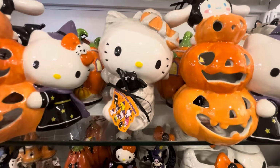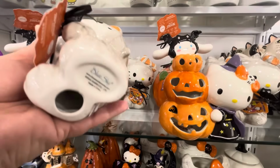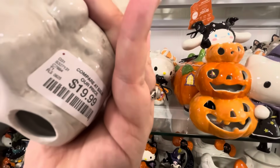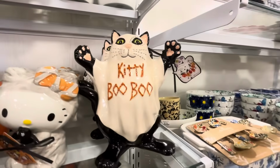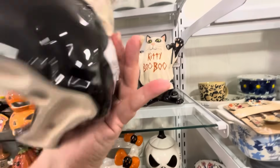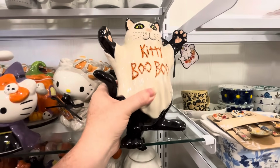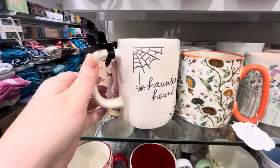Yeah, but I'm loving these little pieces. I love that piece. It's got a little cinnamon roll on there. This one's adorable. Hello Kitty mummy. These are so stinking cute. Kitty Boo Boo. I don't know who this is, and I don't know if this is a Blue Sky piece or not. $24.99. I don't think it is, but that is so cute. Kitty Boo Boo. And we got some poison jars.